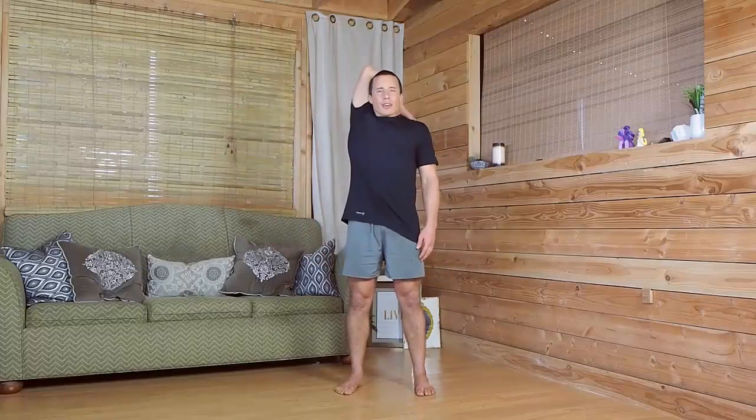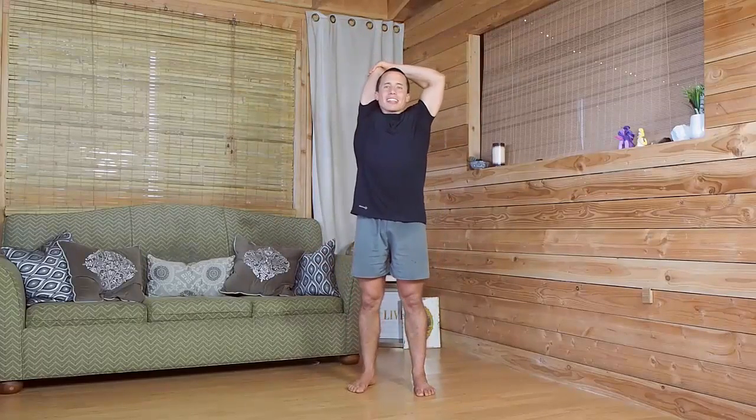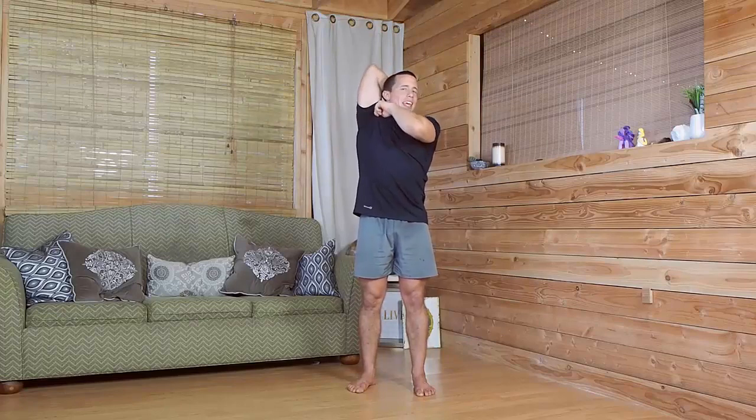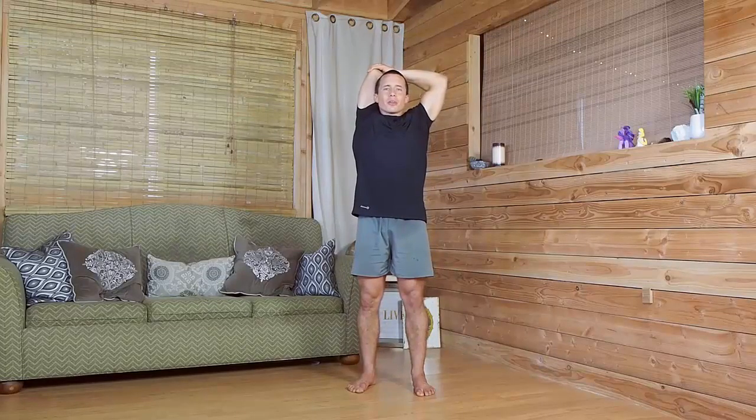Put one hand up over your head. Put the other hand on top of the elbow and just gently press down. Just gentle tension here. This is really going to stretch the tricep and into the shoulder as well. We'll hold this for a good few breaths.